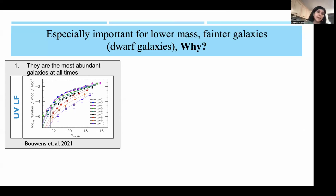Here, I'm just showing an example of a study by Bouwens et al. 2021 of the UV luminosity function, which is basically the luminosity function, but just for people who are not familiar with the term, it's just the number density of galaxies at a given volume and wavelength. Here we're looking at the UV luminosity function. And in the plot, you can see how the UV luminosity function is changing from redshift 2 to very high redshift 10, as shown with the purple points.